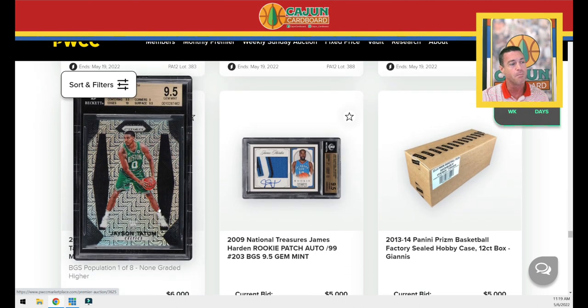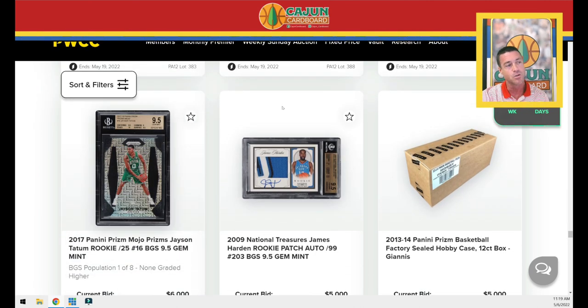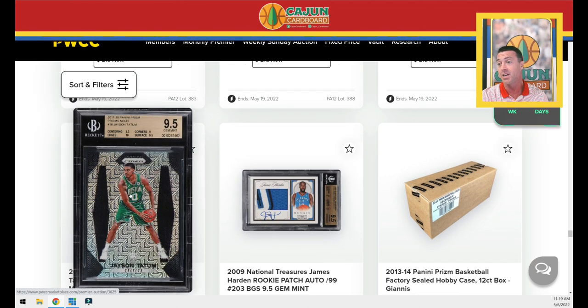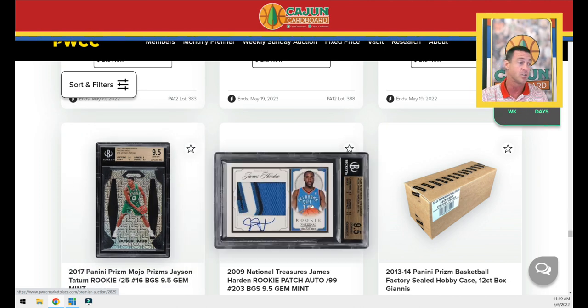That kind of speaks more to me and the type of collector that I am than some of these horizontal patch autos. I like the Prism product, especially from 2017, 2016, 17, 18, 2012 up to 2018. 2019, it's where stuff started to get a little bit overproduced. Really, it started in 2018. But 2017, you're still pretty safe on the pop numbers. It's not great, but it's definitely not like 2018, 19, and 20.